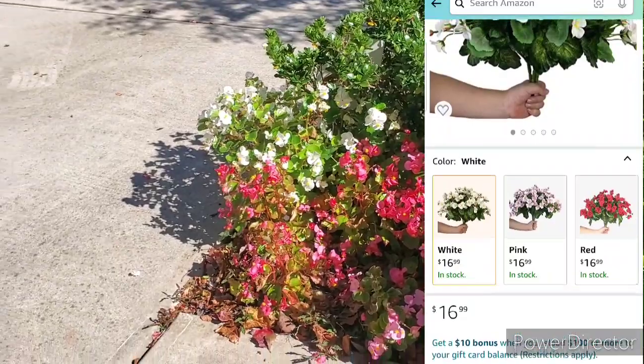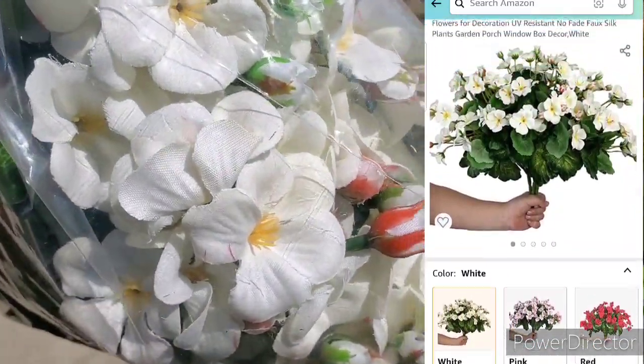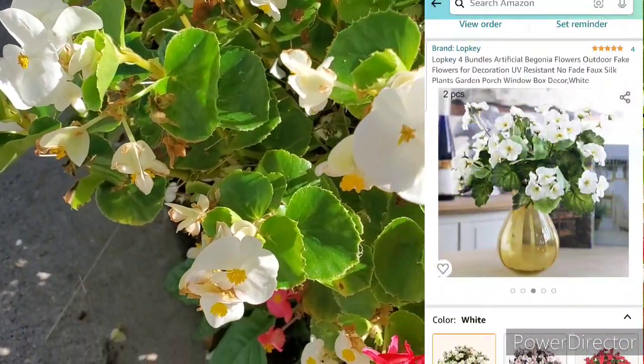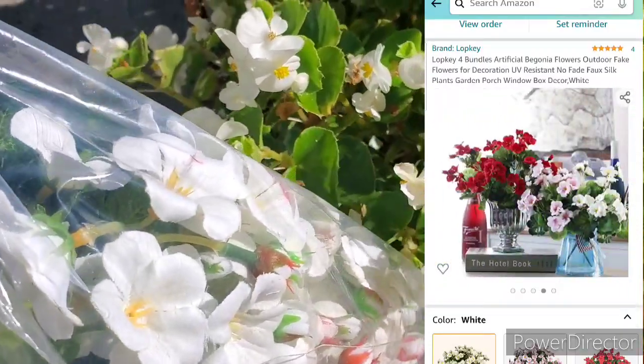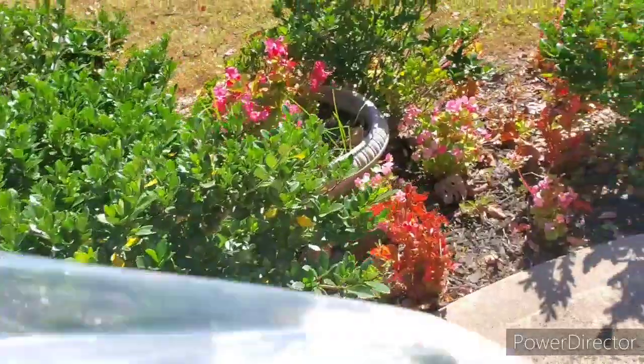But I got them in the mail today. And here they are. Look at that. Looks like the real ones, don't they? These are the real ones, and these are the fake ones. I'm going to put them side by side. Look at that. I'm going to take it out of the bag. And hold on.